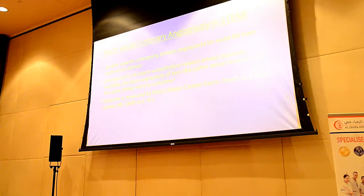Now, in the guideline 2013, we were asked not to touch the non-culprit vessel. We were asked to do only the blocked blood vessel, not the other one, and we were told that it may be harmful.